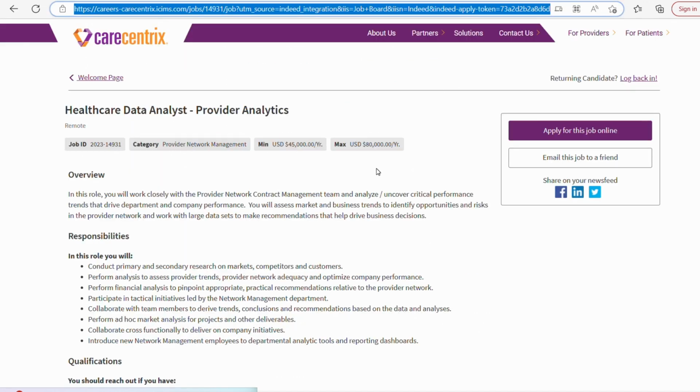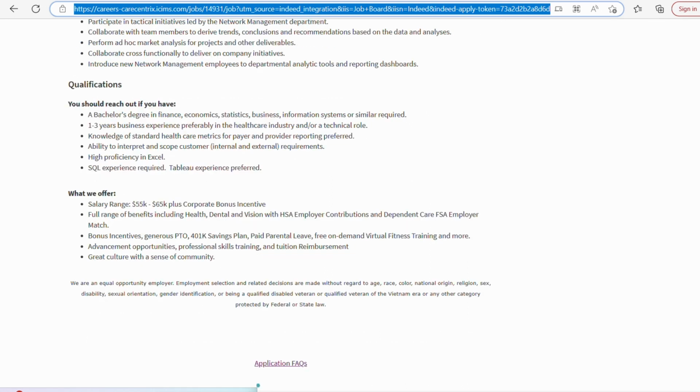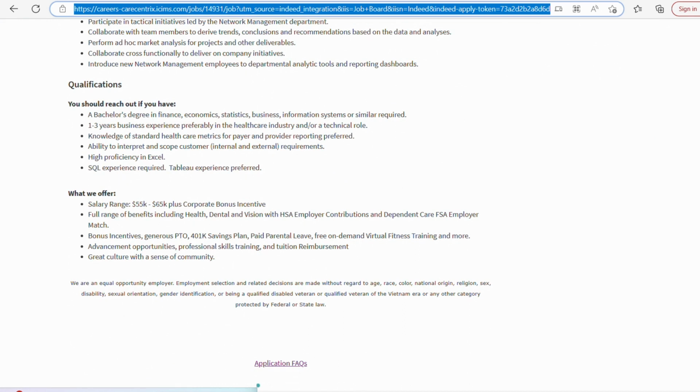The next opportunity also with CareCentrix is healthcare data analyst, focusing primarily on provider analytics. This position is on the higher end, between $45,000 and $80,000 per year. And with this position, they're asking for a bachelor's degree and 1 to 3 years of business experience, preferably in the healthcare industry. Or they're also asking for SQL and Tableau experience as well. Again, the salary range is between $45,000 and $80,000 per year.